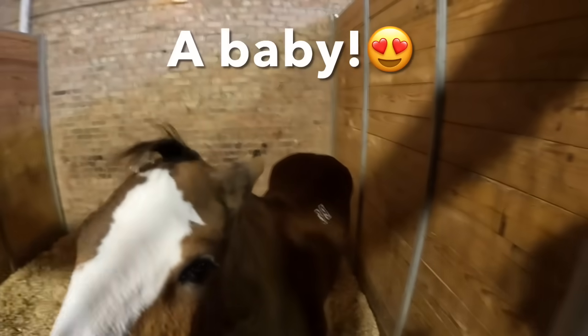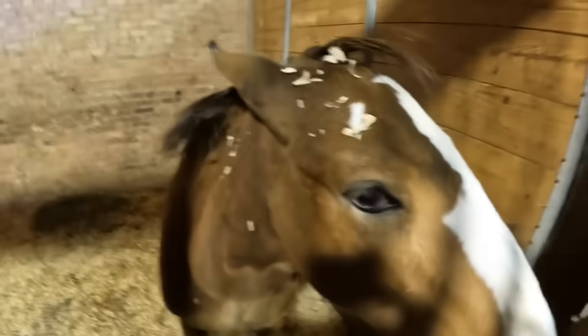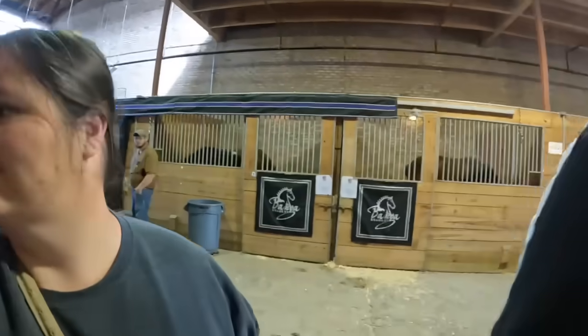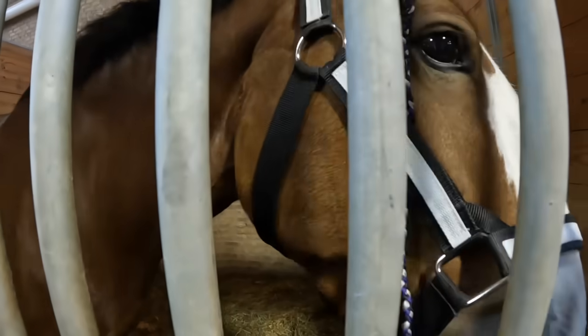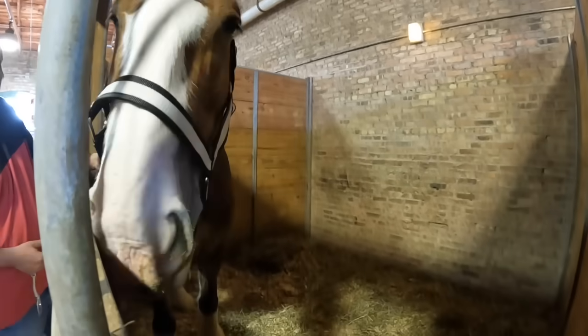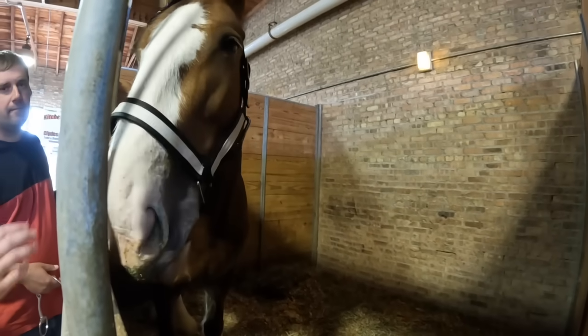Aww. Hi there. Look at that pretty little girl. I need it. I shouldn't have come without money. Should have brought a lot of money. It's a mare? Yep. Hi. Ribbons into their forelock. There's a hole over there if you want to. Hi there. You're pretty. She's real sleek looking.